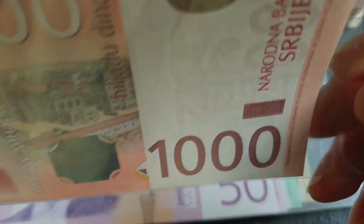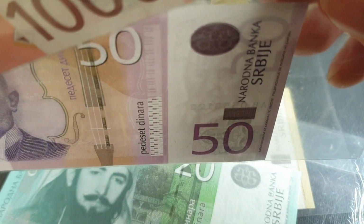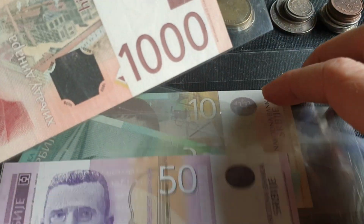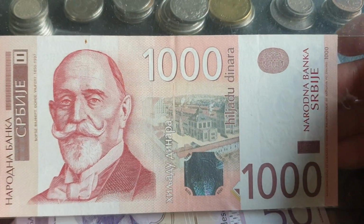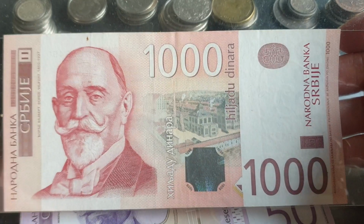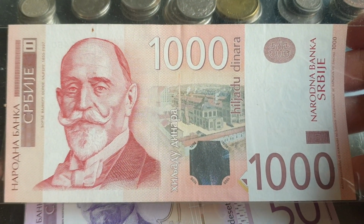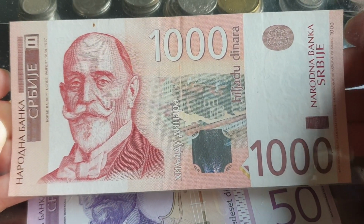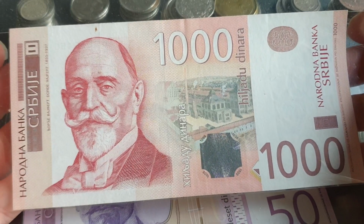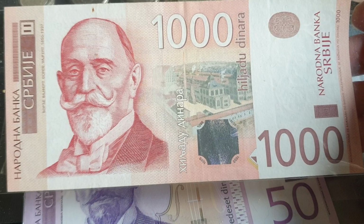And the watermark for this one is, yep, as you guessed it, him. And the 50 dinar watermark, yeah, him. And the same with all the other banknotes. So for the value of this, if you want to get one in uncirculated, because it's worth $10, I'd probably be paying about $15 to $20. The highest banknote they issue in Serbia is 5,000 dinars, so equivalent to about $50. That's probably quite a lot of money. If you go to Serbia, you might see that.